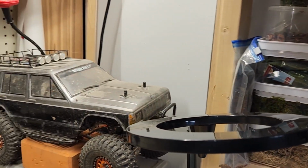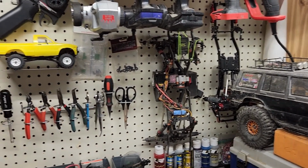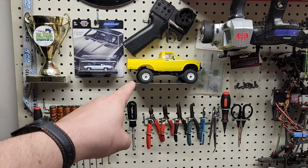And then I'll quickly do the RC stuff. That's a Sawback, a couple old cars from when I used to do comps about 7-8 years ago. All my RC tools. That one's a 1/24 scale RC four-wheel drive Trailfinder 2.